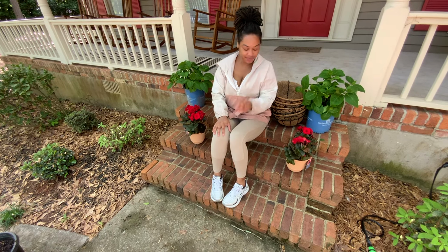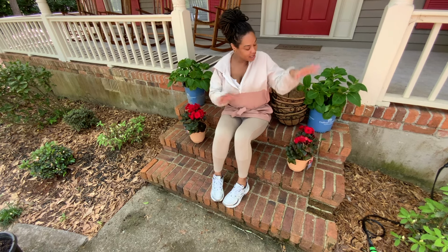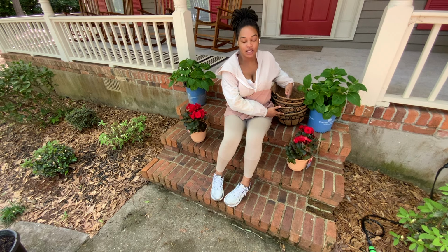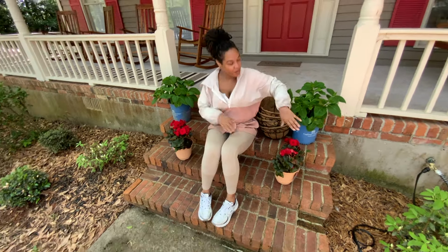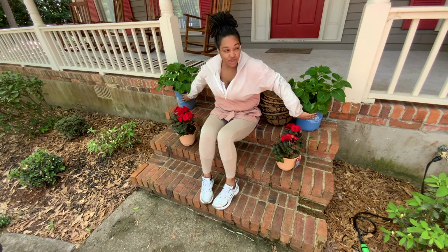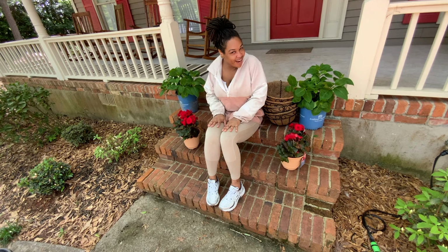Today we are going to be potting the begonias in these beautiful pots. The reason being is because begonias like shade. We're also going to repot these hydrangeas because they like shade too. It's going to be fun.